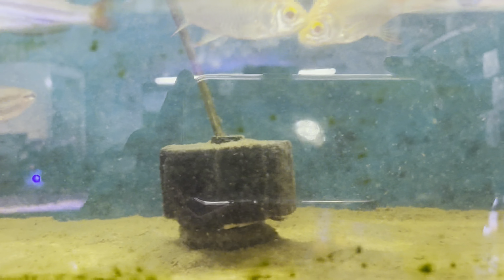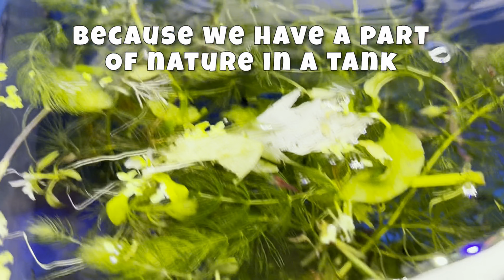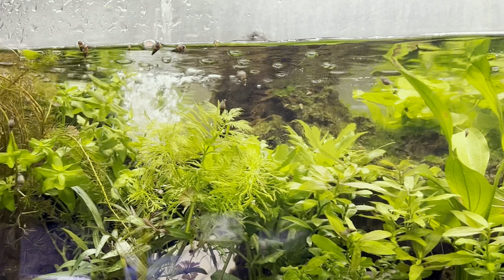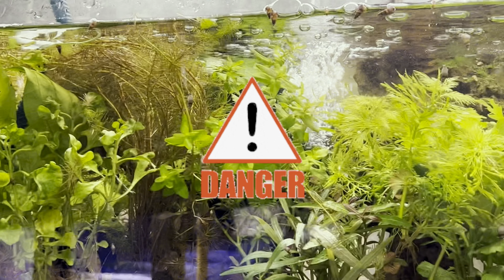A healthy aquarium should smell like fresh earth, like a garden after rain. Clean, natural, almost calming. Sometimes you shouldn't smell anything at all. The moment your tank starts to stink, it's your aquarium waving a red flag at you. That smell is the #1 warning sign of something called new tank syndrome. And here's the scary part. A tank can look crystal clear and still be deadly inside.